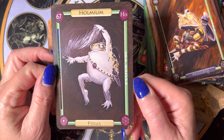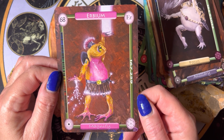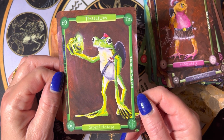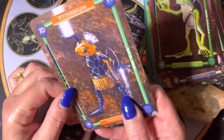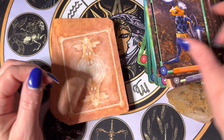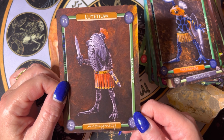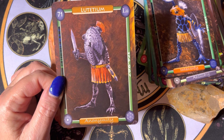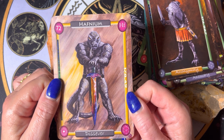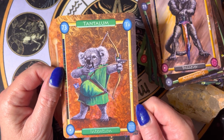Holmium, focus. Erbium, magnify. Thulium, specificity. Ytterbium, intensify. Lutetium, anonymity. Hafnium, dissever. I love that word. Tantalum, intention.